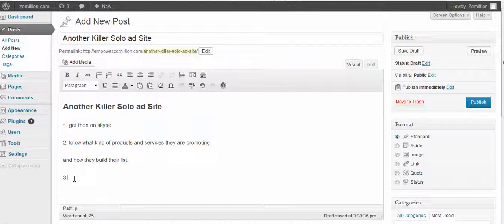And the third thing, you want to know how big their list is. You want to ask them how big is your list. That's a very, very important question. And you want to know how responsive.